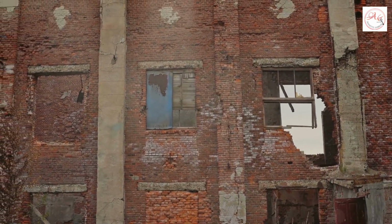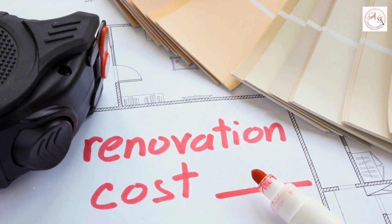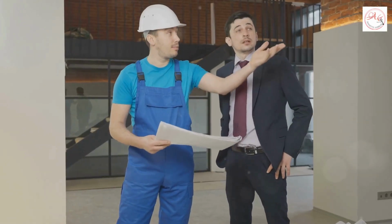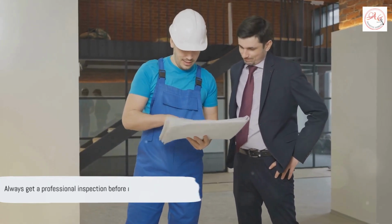Another key factor is the property's condition. While it's true that dilapidated properties can often be bought at a lower price, the renovation costs can quickly add up. On the other hand, a property in excellent condition might cost more upfront, but it could save you a lot in the long run. Always get a professional inspection before making a decision.